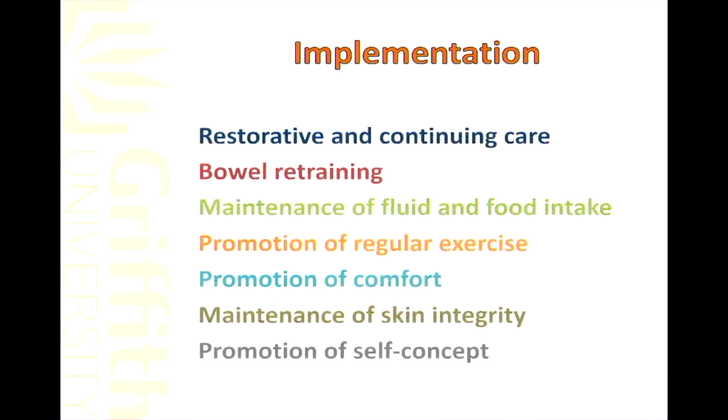So implementation, so when I've assessed my patient, I obviously need to put a plan of care in place and I need to do all these different things. Bowel retraining, to be honest, I don't think that you, especially as a student nurse, are going to be too involved in this. Remember how we talked about the discharge as soon as the patient hits the bed? We're probably going to be needing to involve the stoma therapist. I would probably want to get the stoma therapist in there to help me with bowel retraining.